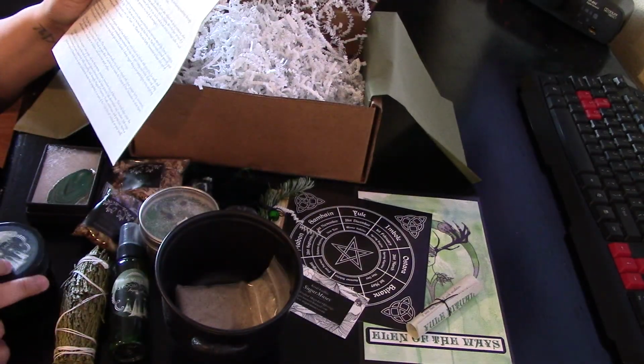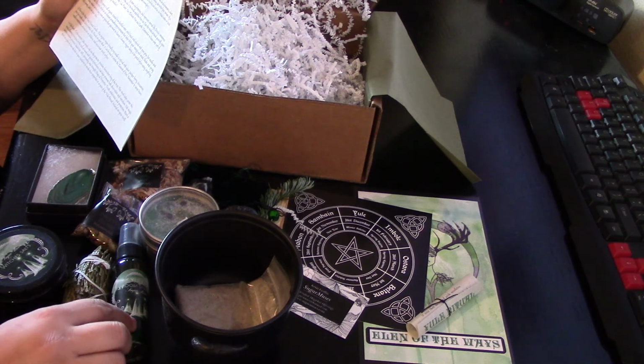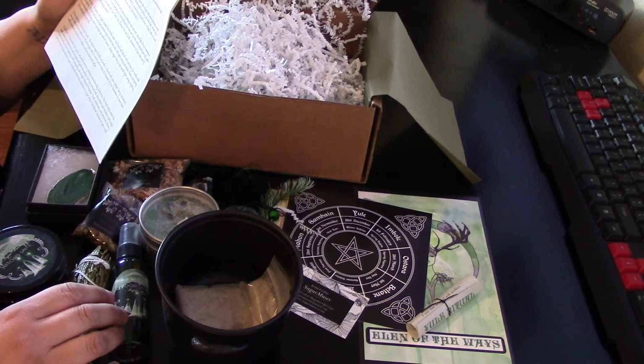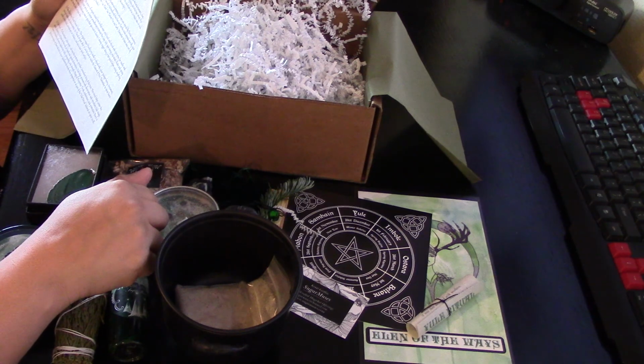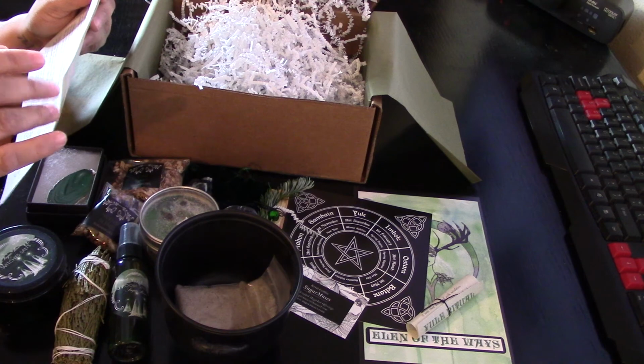It's really nice. Cedar smudge bundle. Yule room spray: distilled water, witch hazel, pure pine, fir, and clove. Delicious. Ellen of the Ways hand poured candle. It's cedar, juniper berry, cinnamon, pine, fir needle, and clove. Wonderful. Oak bark.